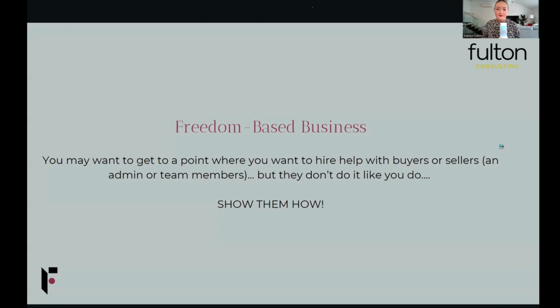Now, I've got a lot of agents that came into this business for the freedom. We're all here for the freedom, right? Well, I want you to figure out this is your ticket to that freedom-based business. So you may actually get to a point where you want to hire help. Maybe you don't want to work with buyers anymore. Maybe you're ready to hire an admin or some other team member, but they don't do it like you do. And that's a common question I get. Or they don't know what to tell their assistant or their buyer agents to do. The only way to be able to do that is by having these systems in place and actually showing them how you do it so that they can do it the same way.